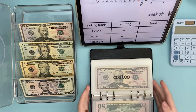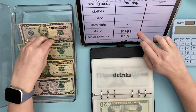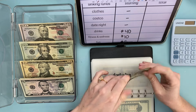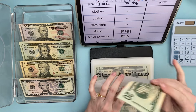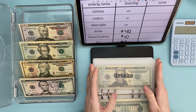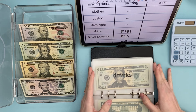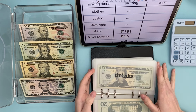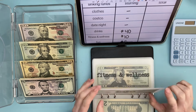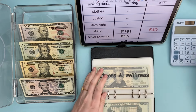I did skip a few categories, but we are going to add money to drinks because I went in the negative. This weekend was St. Patrick's Day weekend, and we did do a little bit of drinking, and I did a lot of coffee refills over, like, app refills over the last couple weeks because I've been getting a lot of coffee, so I was, like, negative 30-something dollars, so I'm adding 40 for that, and I'll take that money to the bank, obviously.